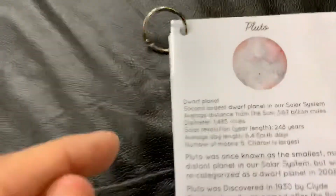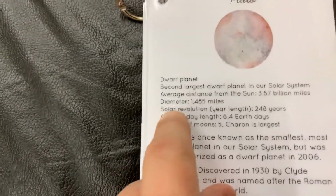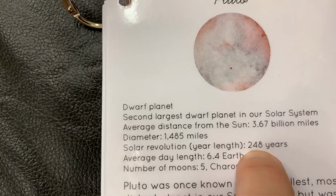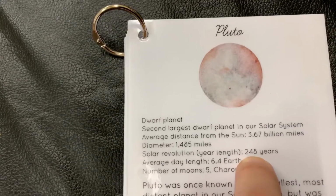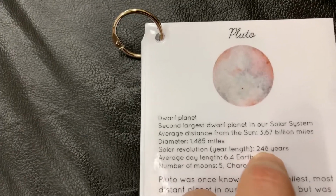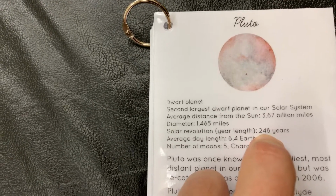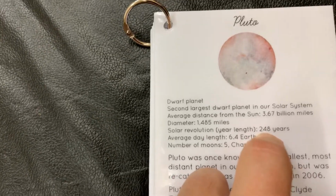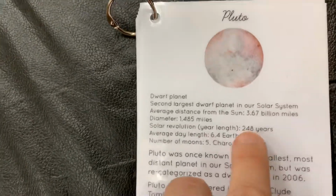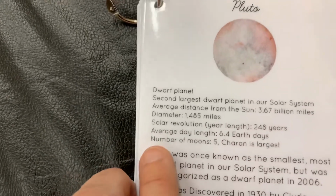Okay, let's take a look. And this card says, yes, it's a dwarf planet. Let's talk about how long it takes for it to go around the sun. Its solar revolution, or year length, is 248 years. Whoa! No one has ever been alive long enough. Well, Methuselah and those guys, Noah. But nobody's ever been alive long enough since we've been charting the planets and the stars, I guess. Maybe they were charting the planets and the stars back then, but we didn't have records of it, as far as I know, to be alive long enough for Pluto to go around the sun one time. Not in this day and age.